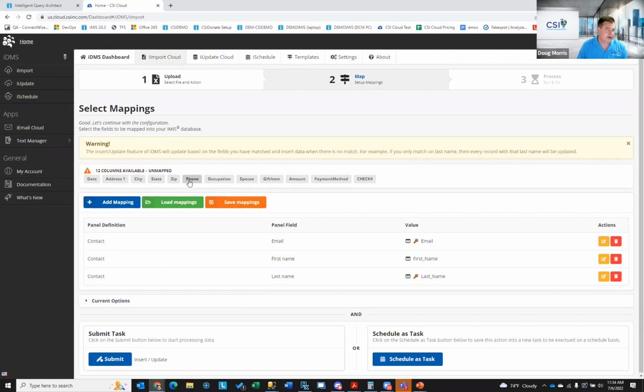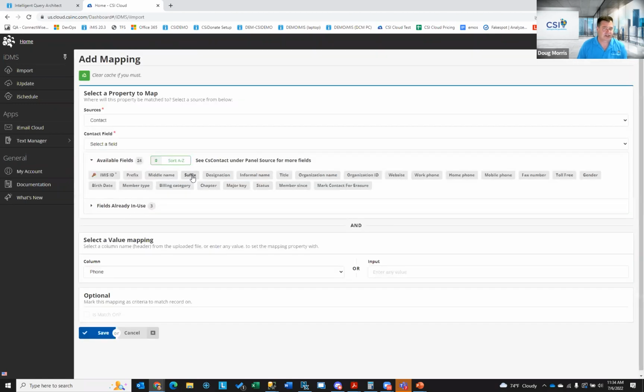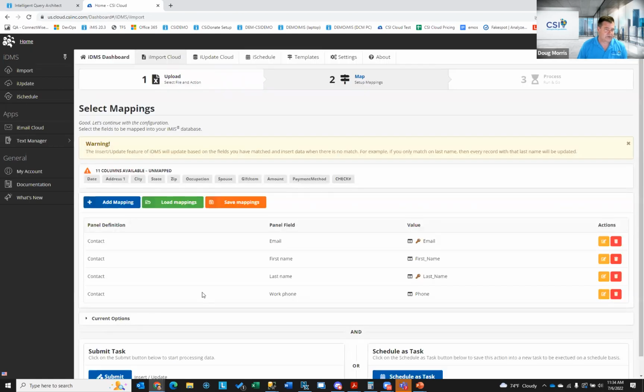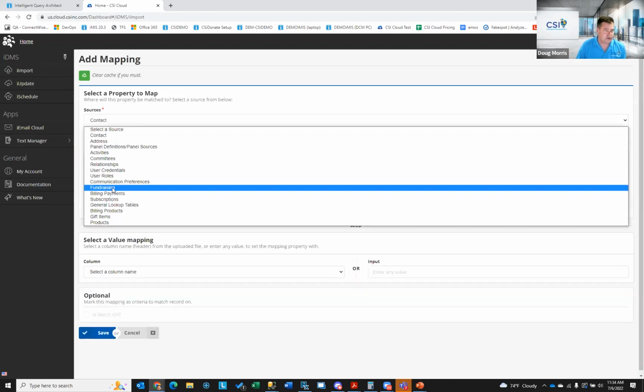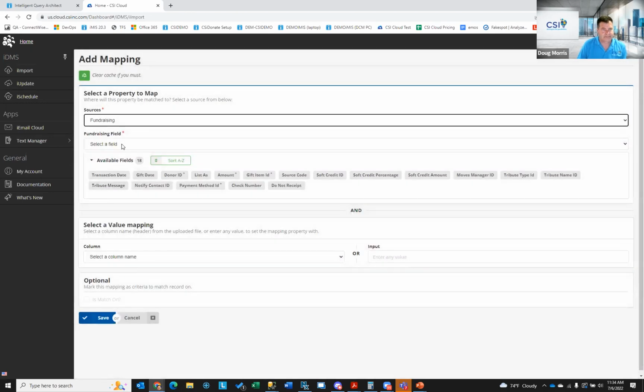So quick trick, you can click on the field here. And now you can just go right here and choose the phone that you're looking for. Maybe that's my mobile or my work. And you're done. So that's great. This is my contact, but I got to do my donation. The donation's important. So now we're going to go to add mapping. And we're going to go down to our donation, right? So we're going to hit fundraising.